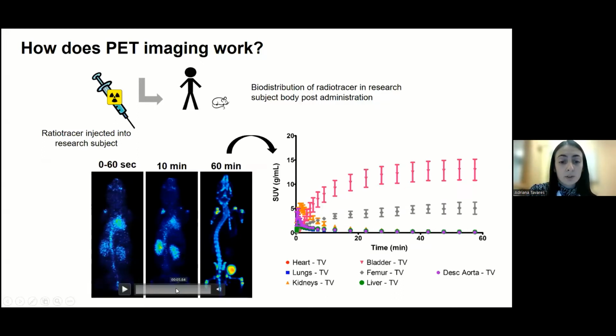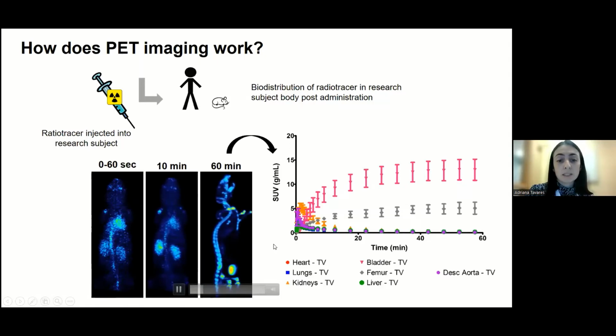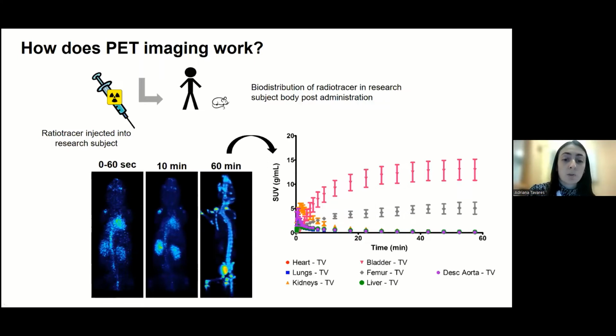And then if we scroll into the next animal, you're able to see a little bit more contrast of soft tissue. You see more in the kidneys and a clearance from the vascular pool. And then if you do that at 1 hour post-injection, all we see is the skeleton. This animal was injected with the radiotracer that binds to bones, and that's why we see the bone uptake at 60 minutes post-injection.